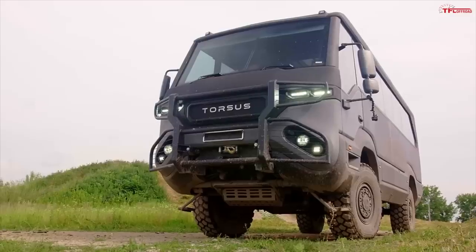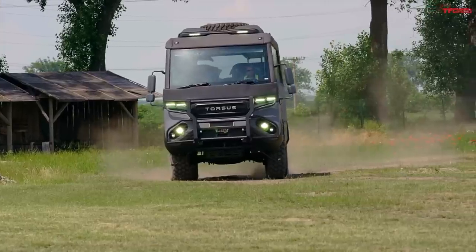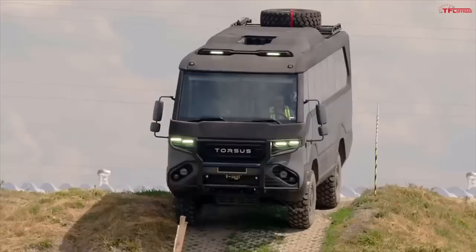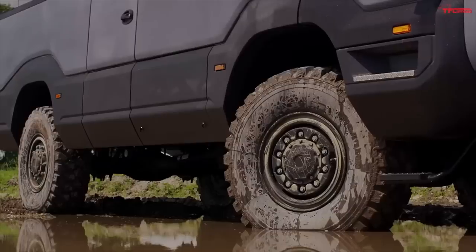So, this does have a 400 millimeter ground clearance. Bear in mind that ground clearance is at the lowest point of the axle. Maximum ground clearance can be in excess of over 3 feet for the lower section of the chassis, depending once again on the configuration and what this vehicle is going to be doing. So it depends on what you're ordering.